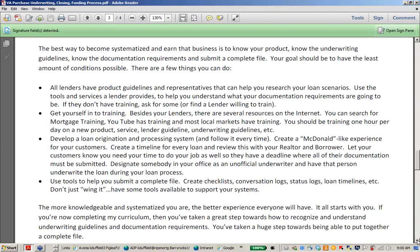And if I want to send a loan to you, if you've got the product or the price I need or want, and I want to do business with you, then you should be willing to train me. And get with the representative or the account executive for that lender and ask for training. Ask for them to walk you through websites. Ask them to sit down and go through products with you. Get that information up front.